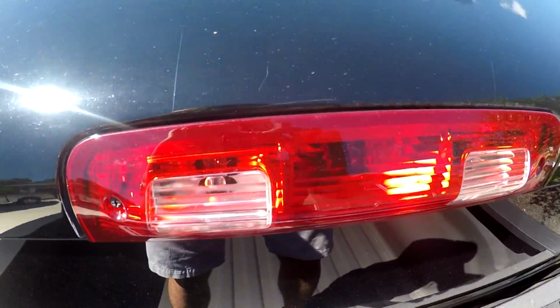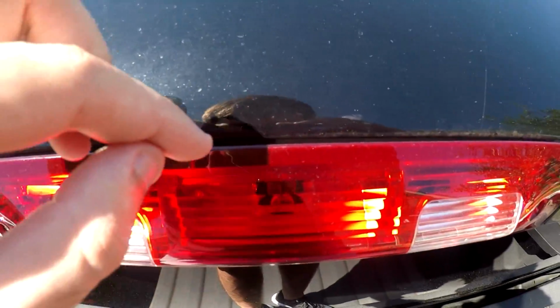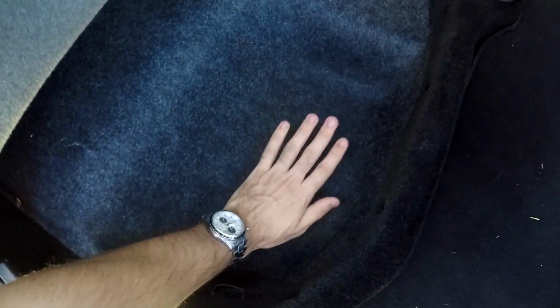So they replaced this unit right here, which is the third brake light, and apparently water was seeping in through the middle of the third brake light. To be more exact, like I mentioned in the beginning of this video, it was all right in this area and then as well as back in here.